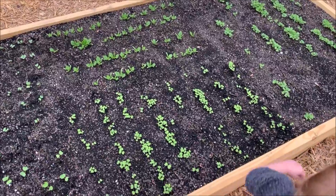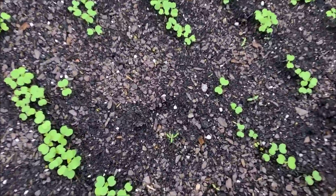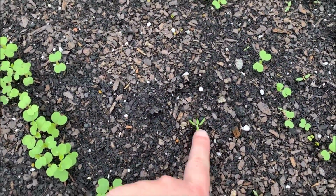The kale down there is doing great. Spinach is doing good. Second round of turnips are doing good. You can see this is that strawberry spinach.